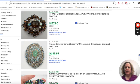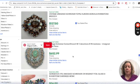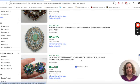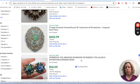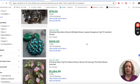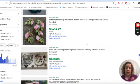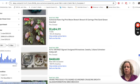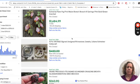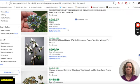So rhinestone jewelry, some of these rhinestone pieces to me, they're very pretty, but it's only in recent years that I realized how valuable rhinestone jewelry can be. It seems like rhinestone jewelry can be everywhere, but certain brands sell much higher than others. Okay, so look at this. We've got this brooch with earrings over $1,500. Some pieces just in the hundreds of dollars for Shriner.